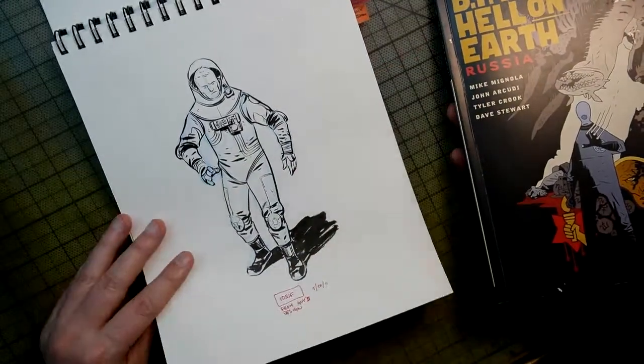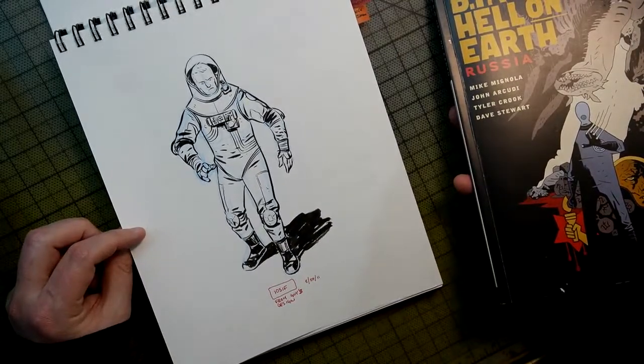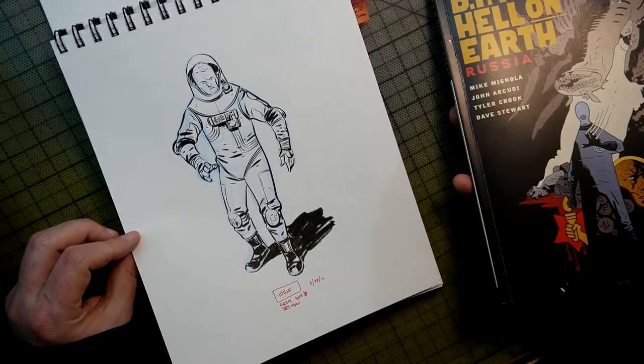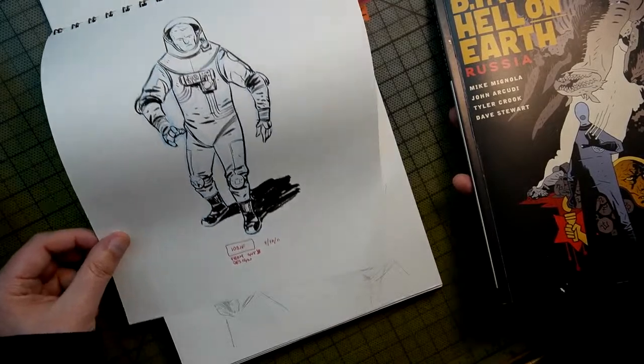So this is my first shot at his suit. Pretty much stayed the same, although I think he got a little bit thicker. His head filled out his bubble a little bit more too.